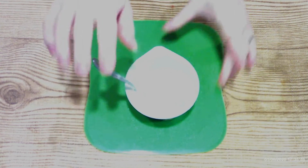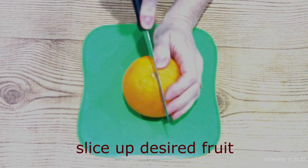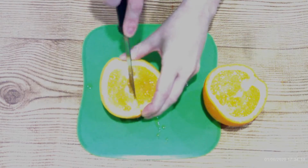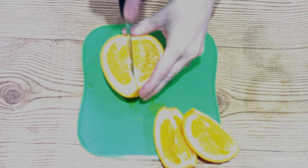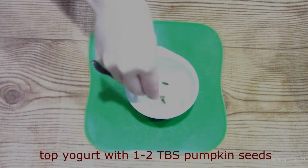You want to make sure you get a natural yogurt with natural sweeteners in it and whatever flavor you want. I usually do vanilla or berry flavored. Those are my 2 favorites. Slice up the fruit of your choice. My son's favorites are apples and oranges, but of course, those are not keto. So my favorite is mixed berries, but you can also use melons or peaches or whatever type of fruit you want. Tastes great in it.